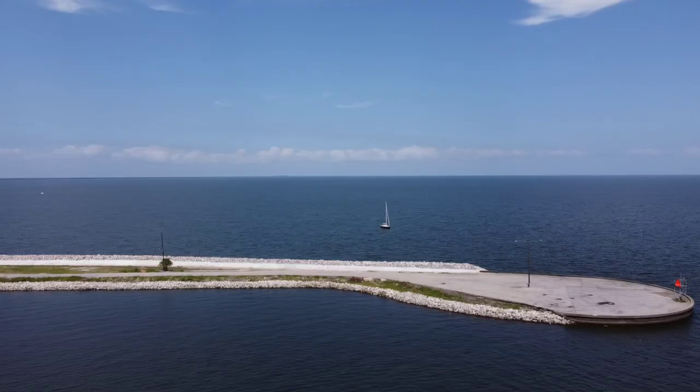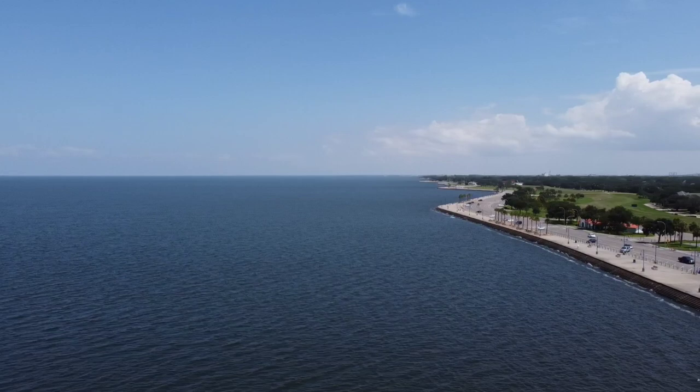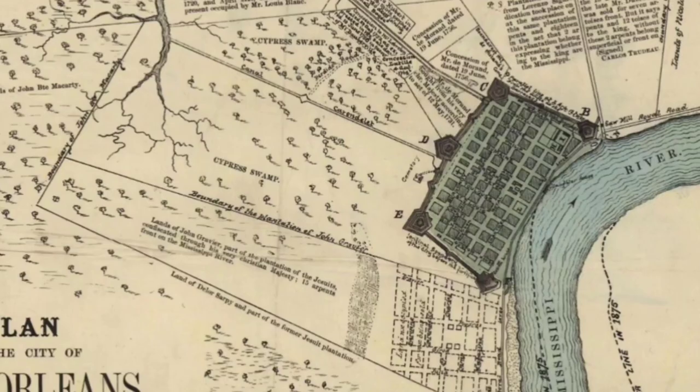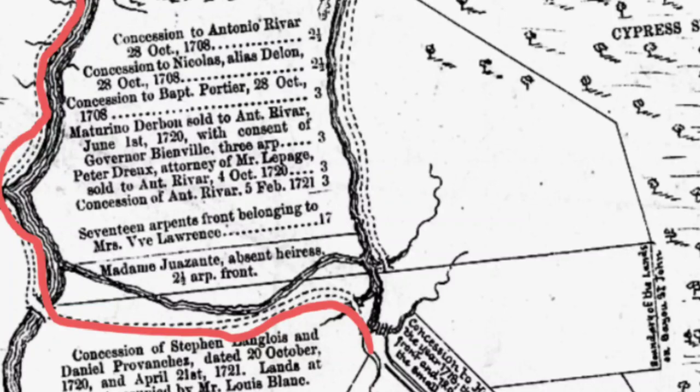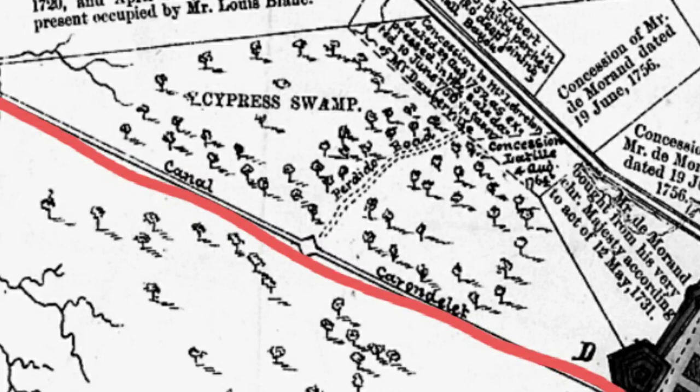Lake Pontchartrain and New Orleans will forever be connected to each other. But back in the late 1700s, it was not very easy to access the lake. There was a lot of swampland between New Orleans and the lake, and there were only a couple of ways to get there, such as Bayou Road and Bayou St. John. In 1794, Spanish Governor Hector Carondelet had a canal dug that connected to Bayou St. John from where the French Quarter is.